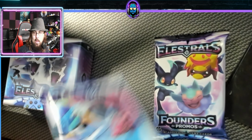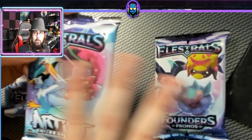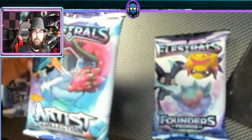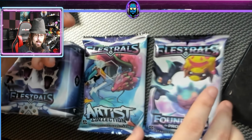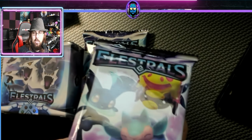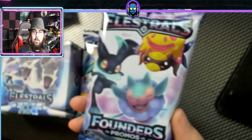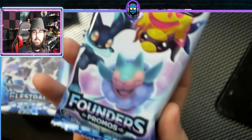I do have an artist collection, which is art that artists chose for different creations. It's their own theme. So that's kind of cool. And then we have the Founders promo. So this is going to be a rare set of cards that, when Elestrals takes off, is going to be pretty rare.